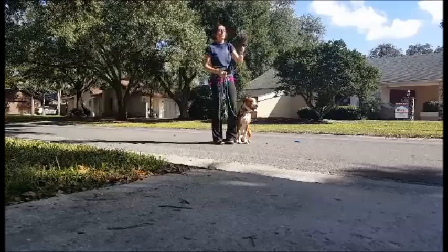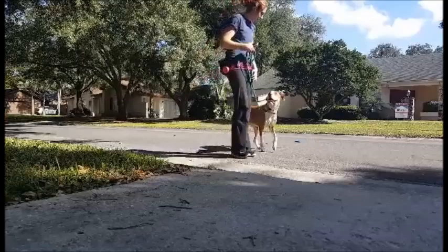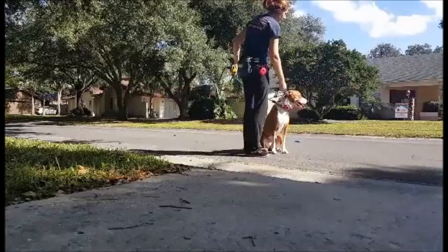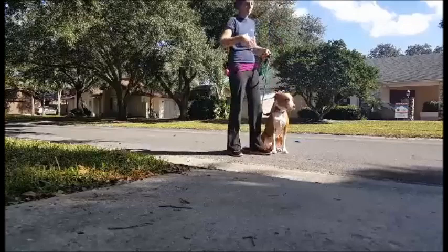But when, let's go, good girl, sit. You can see she's nervous about the car. Yes, girl. But these dogs, they want to see that we have control. They want to see that we have control of the environment. We have control of this big scary dog that's approaching them.